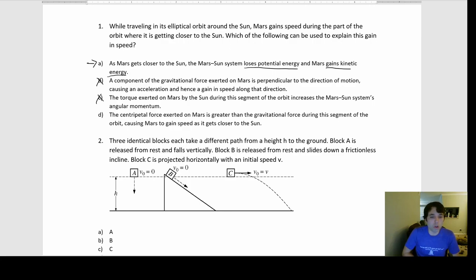And then D, the centripetal force exerted on Mars is greater than the gravitational force during this segment of the orbit, causing Mars to gain speed as it gets closer to the Sun. Some students did pick D, and the reason why it's not D is because remember that centripetal just means direction. So when an object is undergoing circular motion, the centripetal force is caused by a different force, right? We have tension forces, gravity, friction, applied forces, normal forces. But centripetal force is not a type of force, it just means a direction.